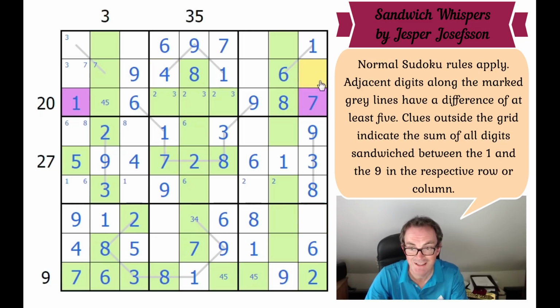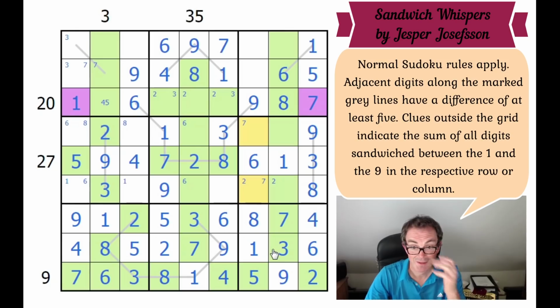There's a 4 here, it's all coming together now. 5, 4, 5, 4, 3. This is not 3. These 2 squares are 2 and 5, which we can do. And these 2 squares are 3 and 7, which we can obviously do as well. That plonks a 7 into one of those squares. 3's into one of these squares.